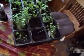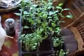And these are my tomatoes. Over here, I got some celery, peppers, and some empty pots. Over here, they got broccoli, cauliflower, some tomatillos, and peppers.